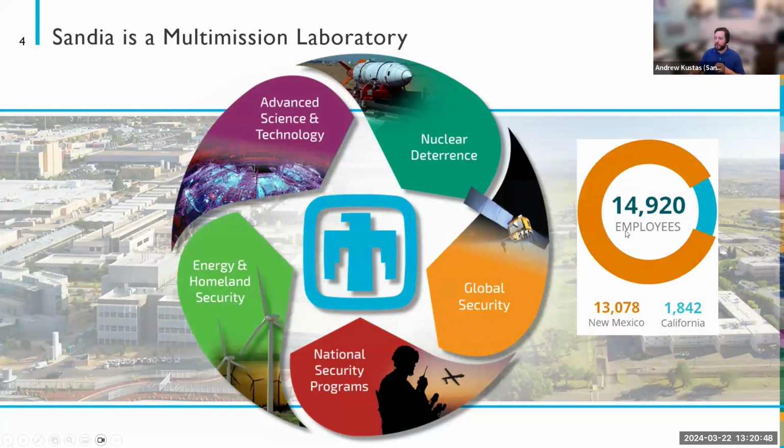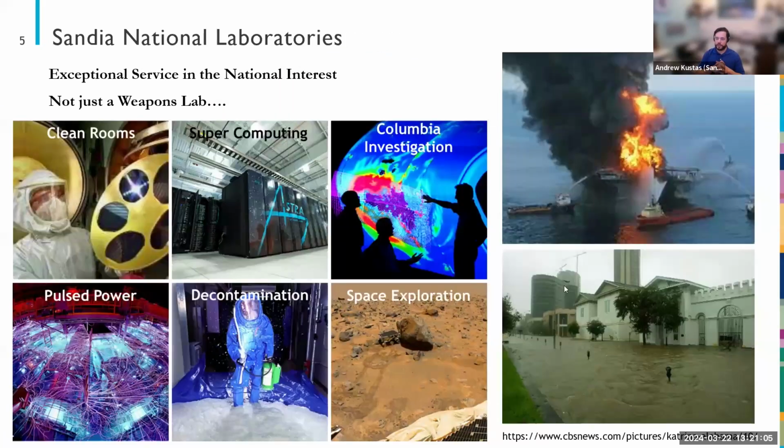These statistics are probably not up to date, but this gives a rough idea of the employee count. A majority of our folks are in Albuquerque, New Mexico, with another big portion at the Livermore, California site. But if there are any opportunities, I encourage folks to take a look at the lab and see what opportunities may exist in these different investment strategies.